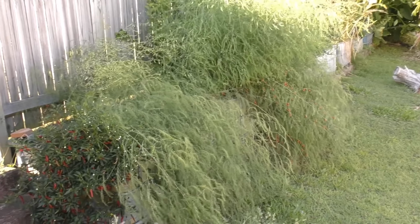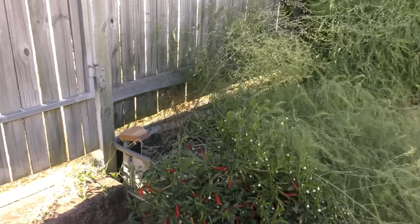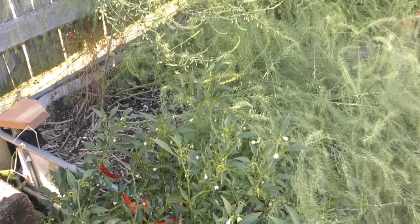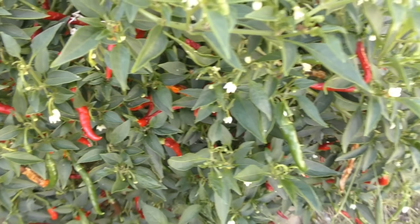So let's get cracking. We'll start off here looking at the wicking beds along the front. Please keep in mind though that we do live on a main road, so it can get a little bit noisy at times. This first wicking bed is supposed to be an asparagus bed, but this cayenne pepper or cayenne chili is actually the star of the show here.